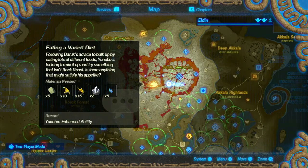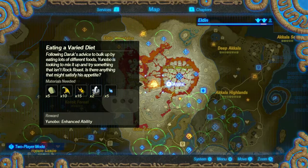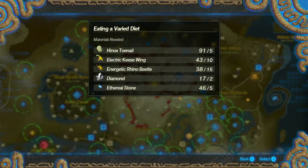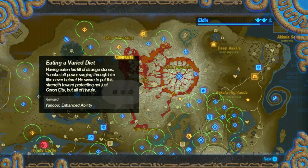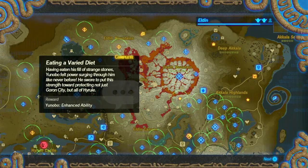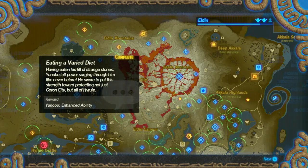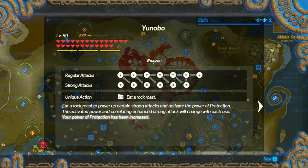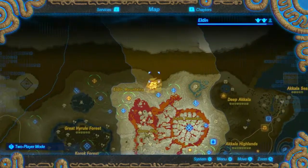Eating a varied diet. Following Daruk's advice to bulk up by eating lots of different foods, Yunobo is looking to mix it up and try something that isn't rock roast. Is there anything that might satisfy his appetite? Enoch's toenail. I'm getting stronger all the time. Having eaten his fill of strange stones, Yunobo felt power surging through him. Like never before, he swore to put this strength towards protecting not just Goron City, but all of Hyrule. Your power of protection has been increased. I don't know what that means, but okay.